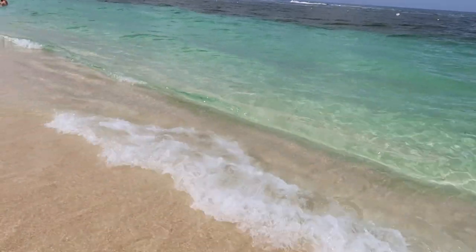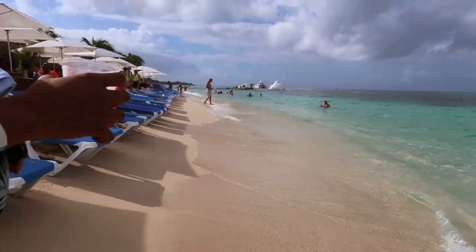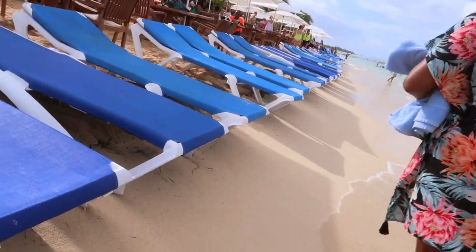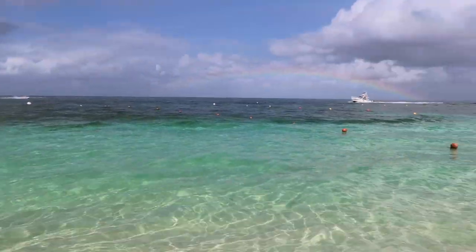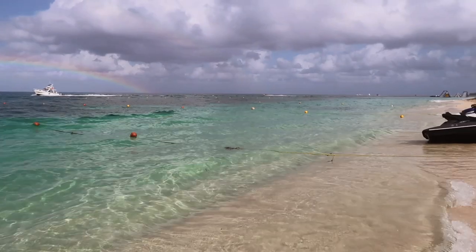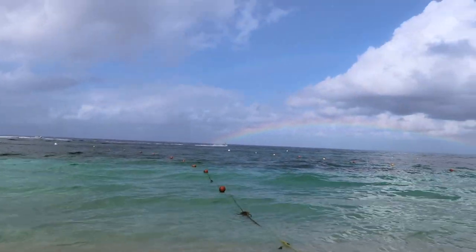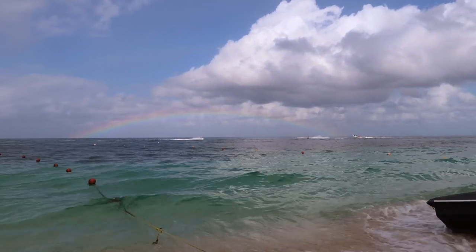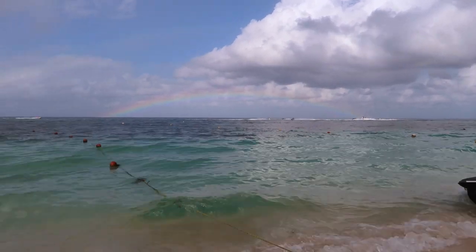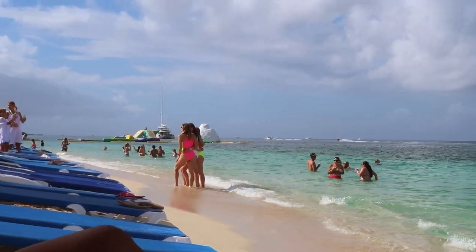Woo! It is white coat. Woo, it is. Watching the people on the jet skis. And a boat. That'll be us here in a little bit. Y'all, look at the rainbow! It's so pretty! Can you see the rainbow? This sand is so sticky. It's so hard to get off, too. That's a cute picture.